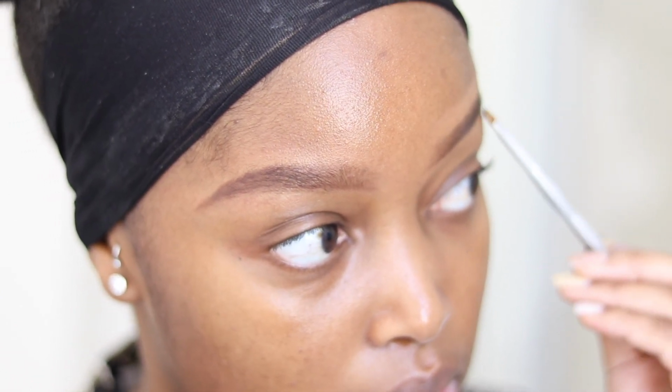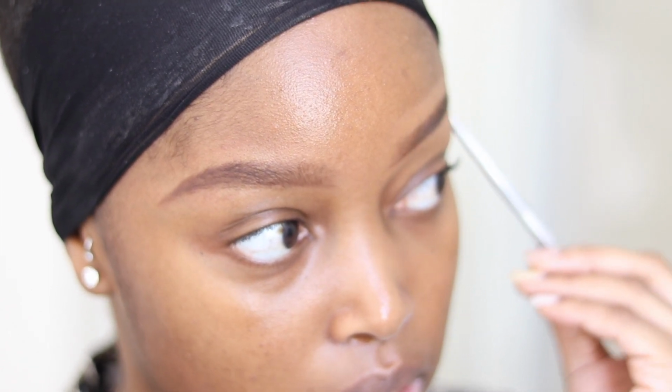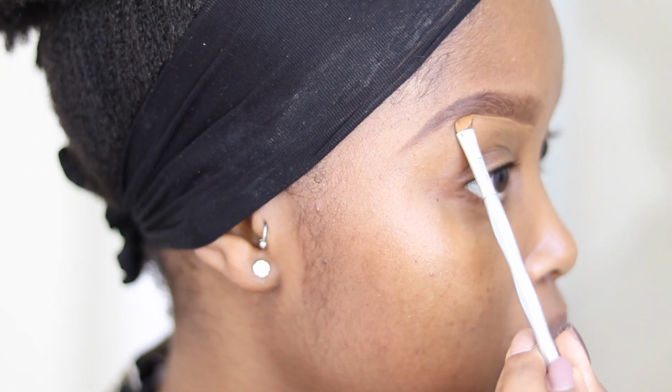The aim here, guys, is to manipulate your face in a way that doesn't make it look like your face has been manipulated. So natural, simple, skin tone matching shades, those are the things that we have to focus on, and those are the colors that we're going to be using in this tutorial.